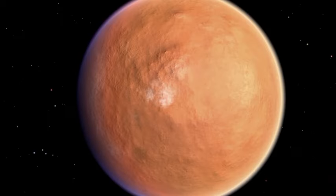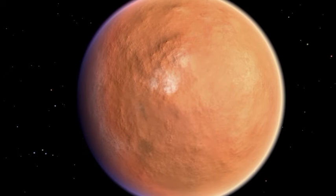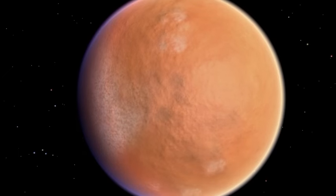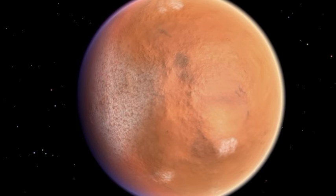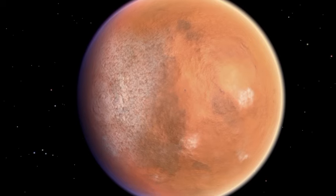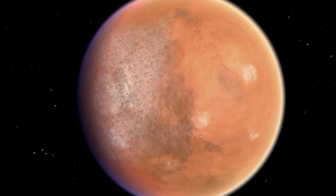The fourth planet from the Sun is known as the Red Planet because of its reddish appearance, which is due to iron oxide, rust, on its surface. It is a terrestrial planet with a thin atmosphere, composed mostly of carbon dioxide. Here are some key facts about Mars.